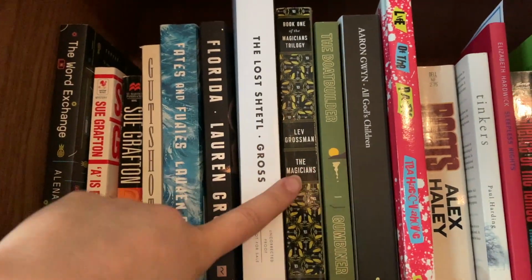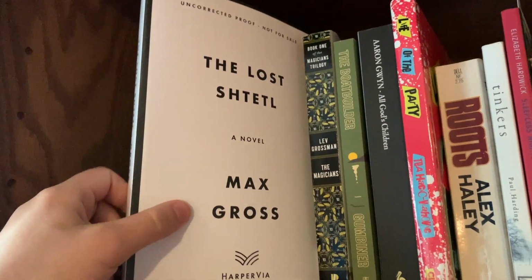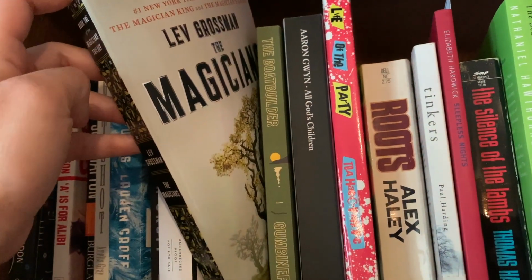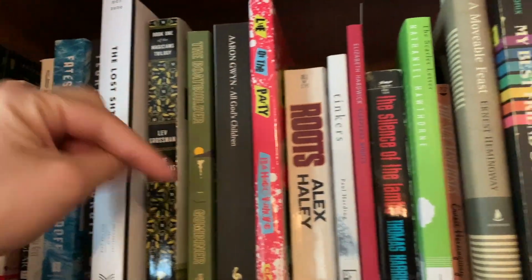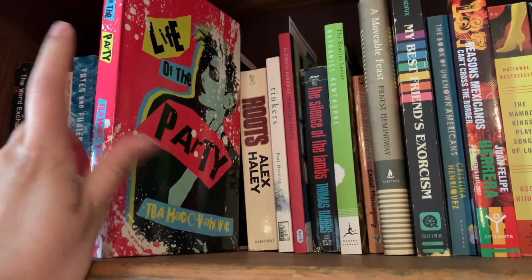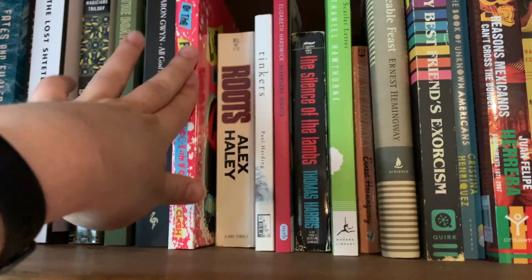2 Lauren Groff books. I've never read her. I've got an Ark of the Lost Shtetl, which I think came in an indispensable box. The Magicians by Lev Grossman. Who knows? Then I've got some more stuff. This one is one of the ones that I just bought at Wordstock at Portland Book Festival. So this is a new to me publisher. I've never heard of them, but Clash Publishing. And then of course Roots by Alex Haley.